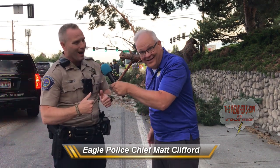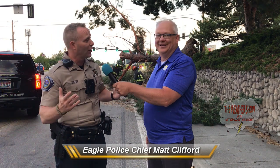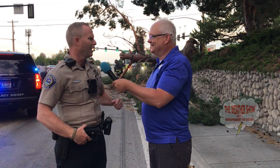She said it was. We thought maybe we could pull it out, but we had fire come up, cut some of the branches, and she pulled it out. It was a Tesla, and it was unscathed. She wasn't hurt, and she drove away. No kidding. That is amazing. Pretty amazing. Is that one of the wildest things you've seen in Eagle in a long time? Yeah, it was very different.